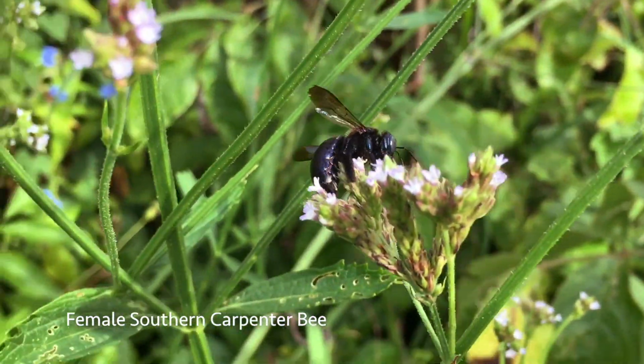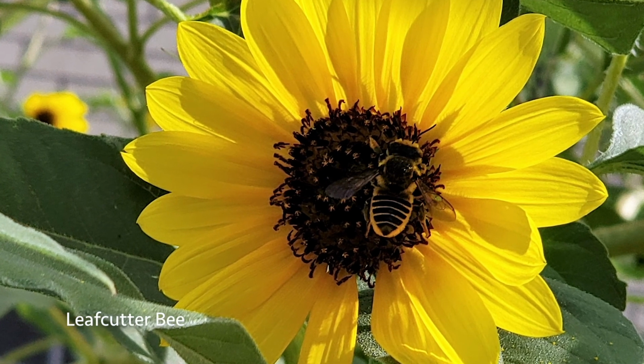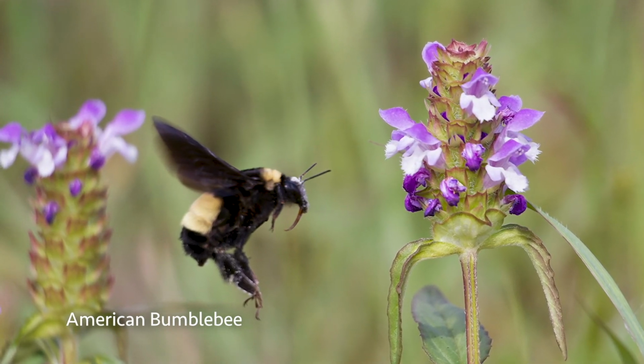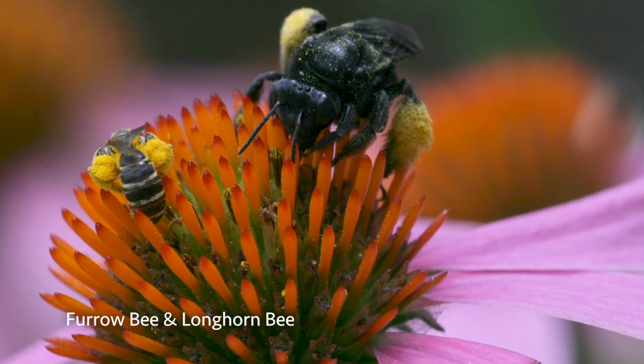Most native bees are solitary. The bumblebees, they will nest in the ground, more in a colony. But most of our native bees are potter wasps, leaf cutters. All those are solitary. And usually you can get close and not get stung. They're too busy doing their bee thing.